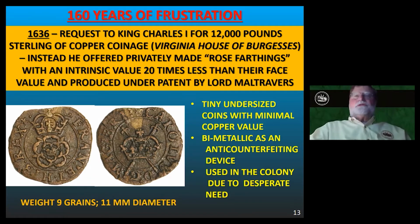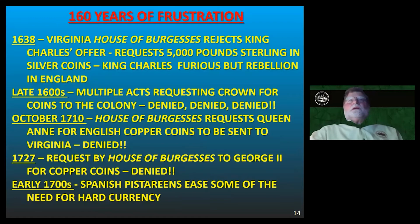And they were used sparingly in the colony with some resistance just because there was a lack of any other coinage. But the point is that they really weren't liked. They were really awful. Nobody in England wanted them, and so that's why they were being sent over to the Virginia colony. So the House of Burgesses did something incredibly awful. They actually told King Charles I that they didn't want these coins, and instead requested a silver coinage, hoping they would get a better type of coinage to be able to use.